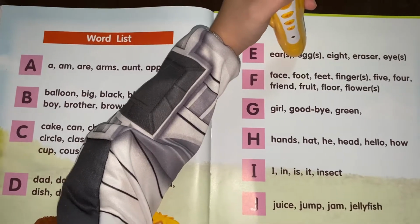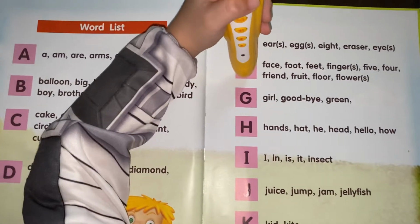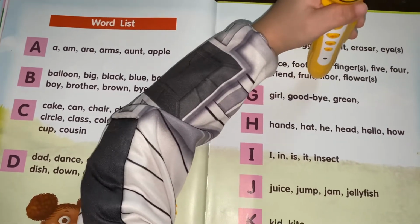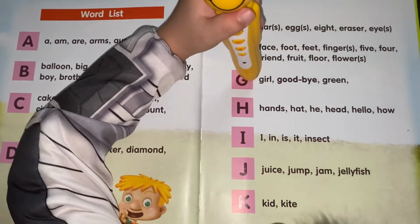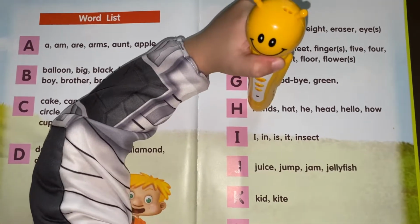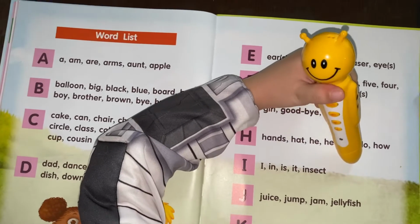Ear, ears, egg, eggs, eight, eraser, eyes, face, foot, feet, fingers, five, four, friend, fruit, floor, flowers, girl, goodbye, green, hands, hot, he, had, hello, how.